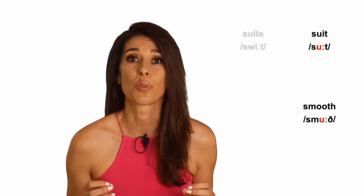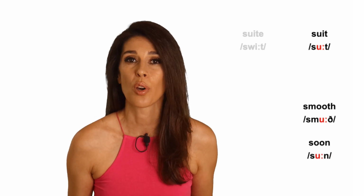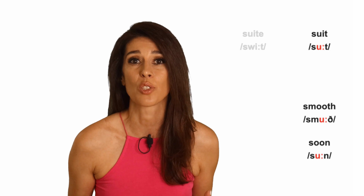Suit is pronounced with the high and tense vowel U, the same vowel that is in the words smooth and soon. So keep in mind that the vowels in these two words, suite and suit, are different even though it's not obvious from the spelling.